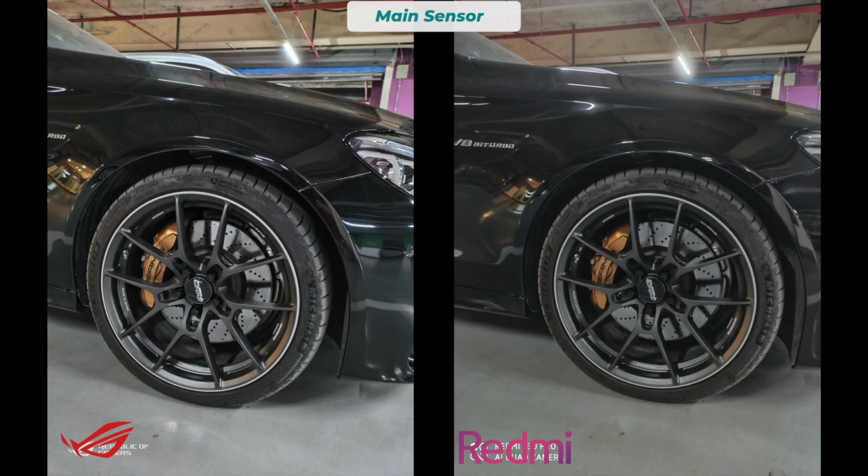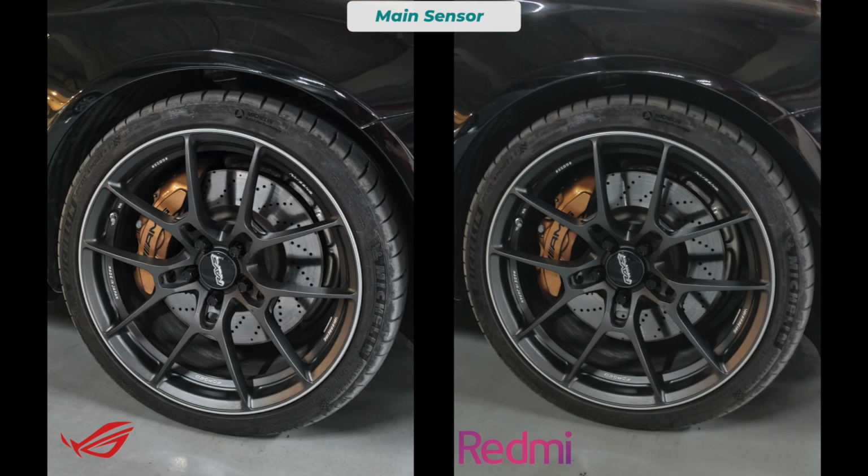I took this picture at 64 megapixel mode. A lot of people requested that I should try 64 megapixel mode and check details. Let's crop in and I will leave this for you. Try to find out which one is better. I have no problem to say that ROG Phone 3 did way better.